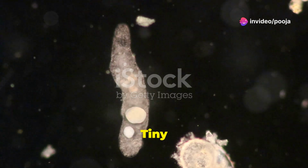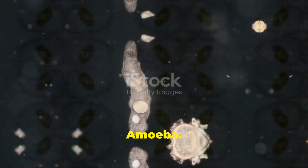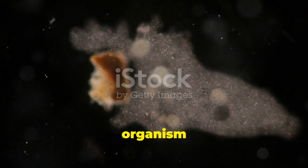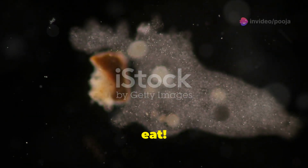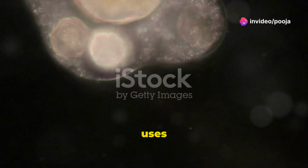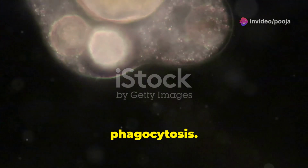Section 6. Tiny creatures, big appetites, the amoeba. Let's zoom in on the microscopic world and meet the amoeba. This single-celled organism might be tiny, but it still needs to eat. The amoeba doesn't have a mouth or a stomach like us. Instead, it uses a process called phagocytosis.